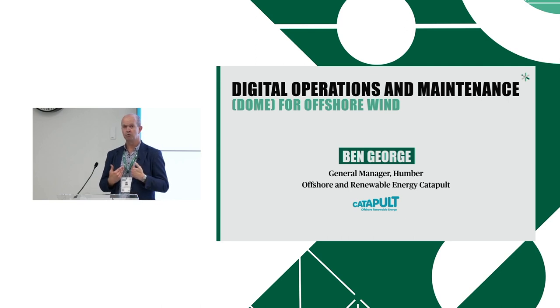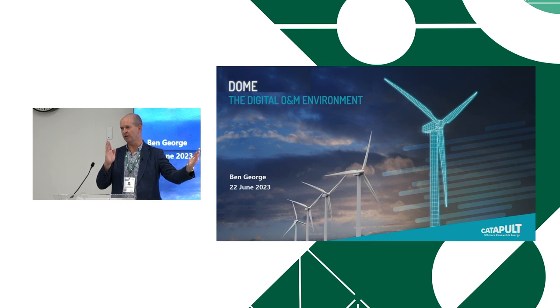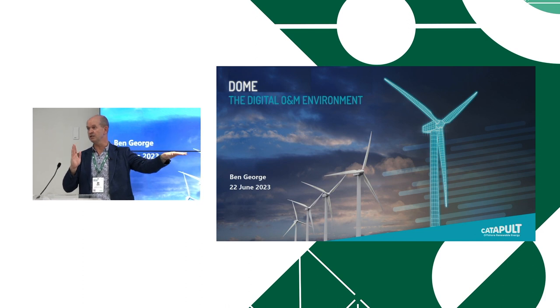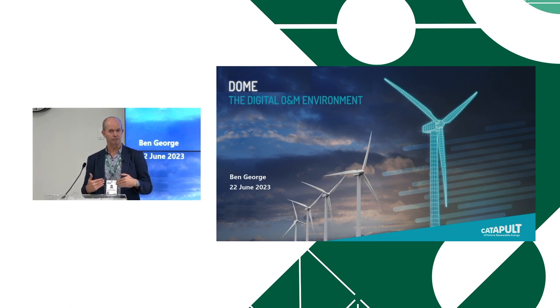For my role, I'm the head of smart operations and maintenance at ORE Catapult, and what that entails is when a wind turbine or a wind farm is switched on, so when the turbines actually start providing power, all of the activity that goes from there until it's decommissioned and returned back to virgin sea, which might be 40 years' time after the thing has been switched on in the first instance, that's the area that I focus on. And my remit is predominantly to make O&M, operations and maintenance, smarter, safer, and greener.